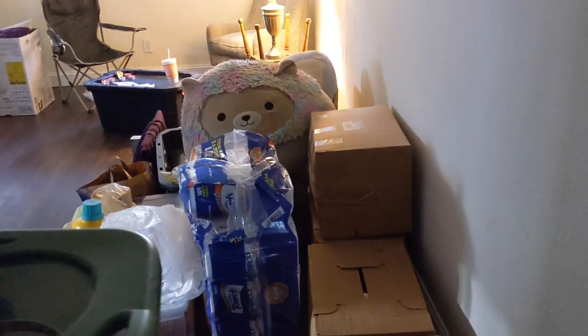Inventory. Stuff from Marcus's grandmother. Back up a little bit. Entryway. It goes to the upstairs. We'll go upstairs in a minute.